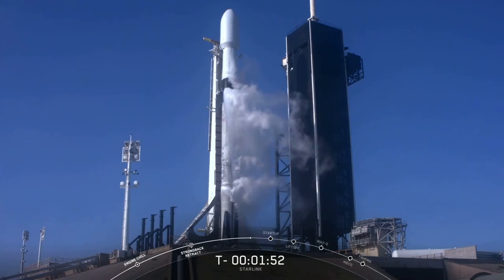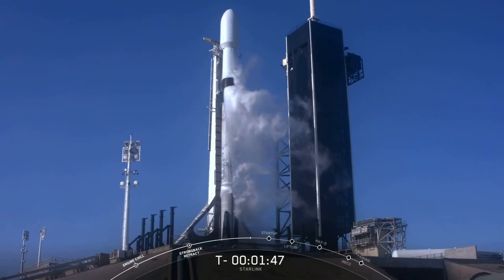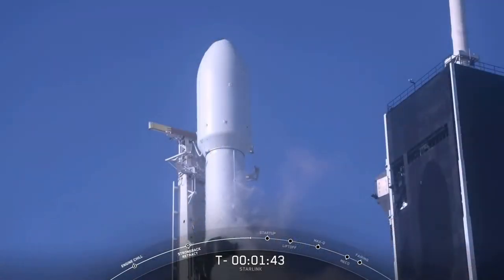Stage two, LOX load, close out. LOX loading on second stage is now complete. Falcon 9 is now fully loaded with 1 million pounds of liquid kerosene and super chilled liquid oxygen. Ground gas close out.